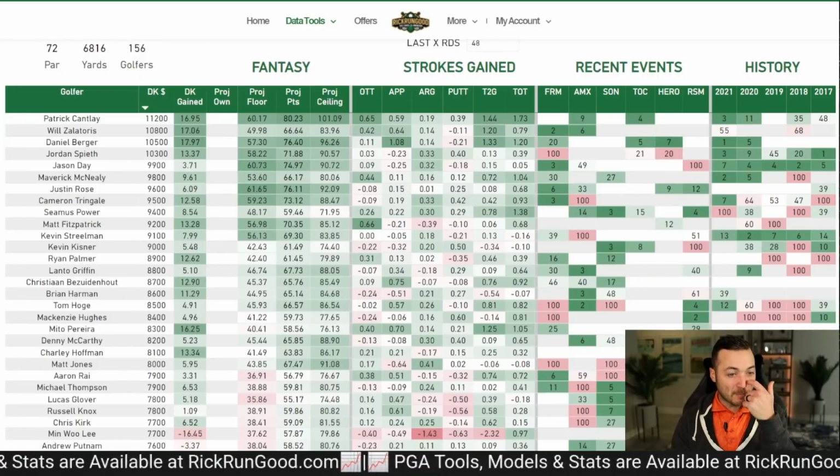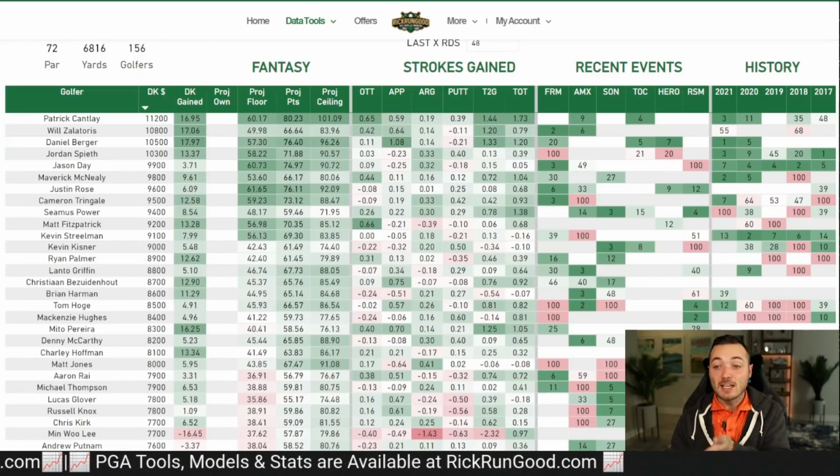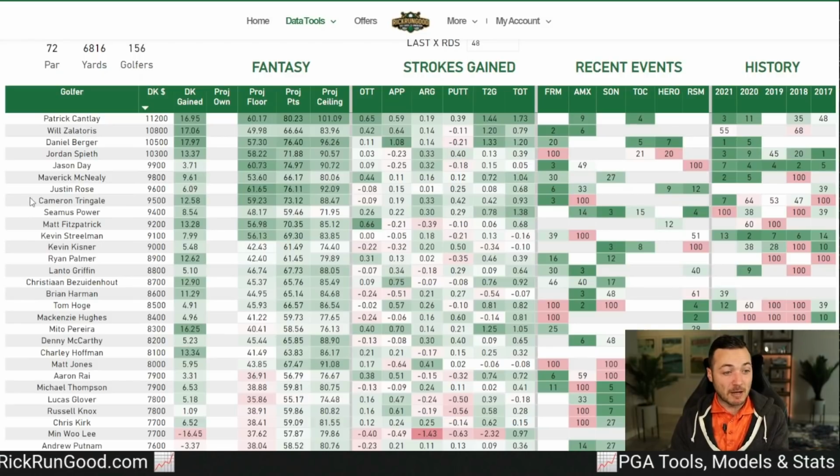Who else do we have here? Mav McNeely, back-to-back top 5 finishes. He's at this event. He knows Pebble Beach like the back of his hand, literally grew up on the golf course. I'm optimistic on him this year, as I've talked about plenty of times.